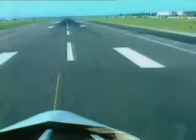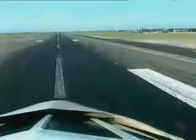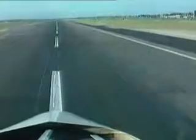Captain John Hutchinson has flown hundreds of Concorde takeoffs. Now, once you've lined up on the runway, the captain will then punch on the stopwatch and open the throttles fully. The captain's job is to keep straight down the runway. The co-pilot's job is to do the speed calls. And the flight engineer is sitting there and he's monitoring all the instruments. In particular, this bank of instruments here, which are the engine instruments.